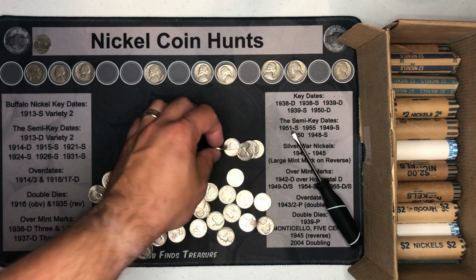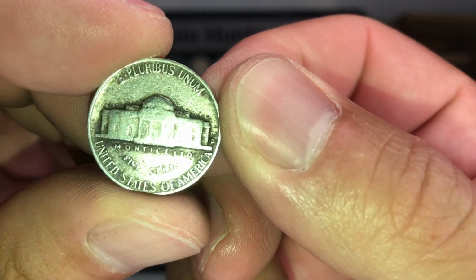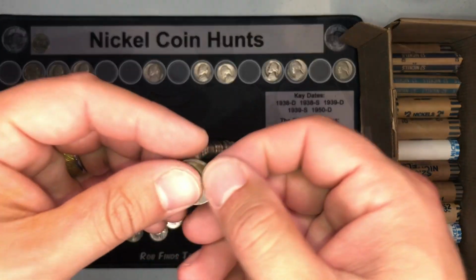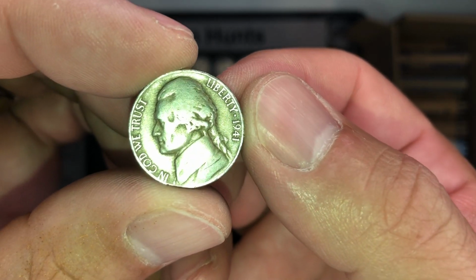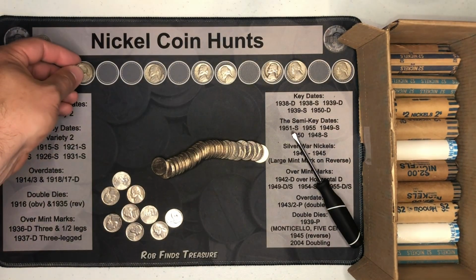Roll 29, and we've got our 10th 50s. This one being a 1956, minted in Denver. Roll 30. We got a 40s, 41, Jefferson from Denver.